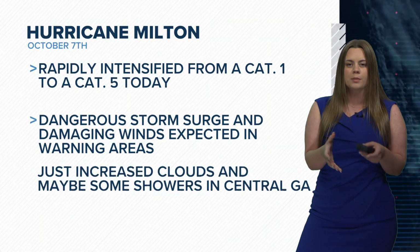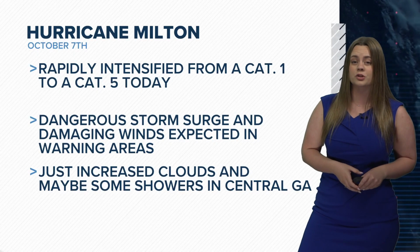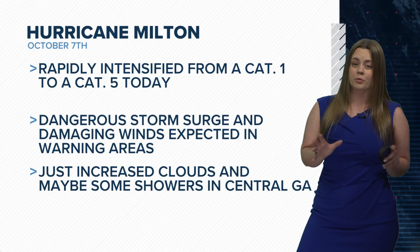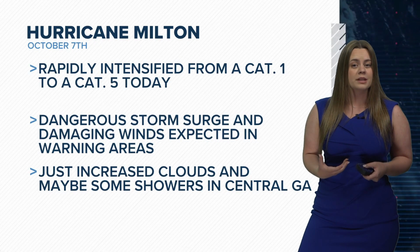So when we're talking about Hurricane Milton, doing a recap, this is a pretty strong storm. This morning it was at Category 1 strength, now all the way at Category 5 strength later this afternoon. And we're still watching for this dangerous storm surge and some damaging winds with this storm.